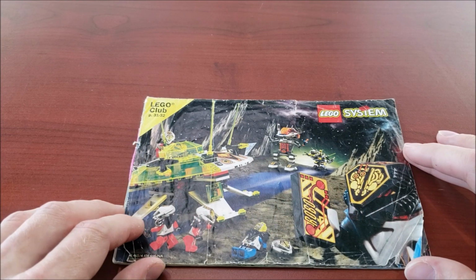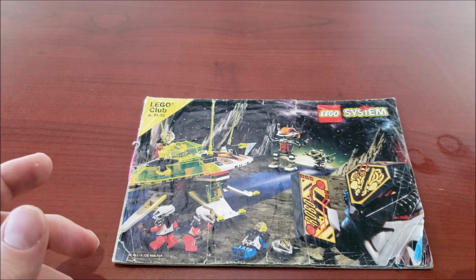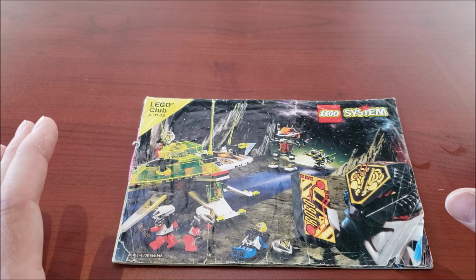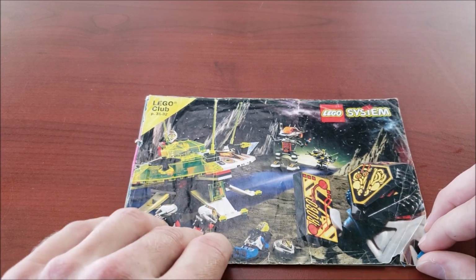All right, so here it is. Another interesting thing about this is I don't think they did summer and winter catalogs. Back then in 97, you got one catalog and maybe you had it for 6 months or a year. Anyways, it's pretty interesting.